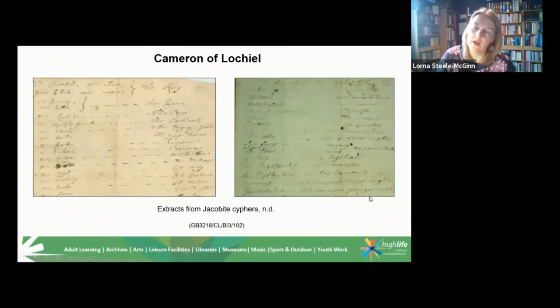One of our other most heavily used collections in Lochaber is the Cameron's Lochiel Papers. This is another example of a big landed family, still very much present today and important in the area. And this collection goes from the 1700s again through to the 2000s. And this is a great document. This is an example of a Jacobite cipher or a Jacobite code. So on the left-hand side, both images are two different codes used by the Jacobites to write to each other in secret code so that they couldn't be held up for saying something.